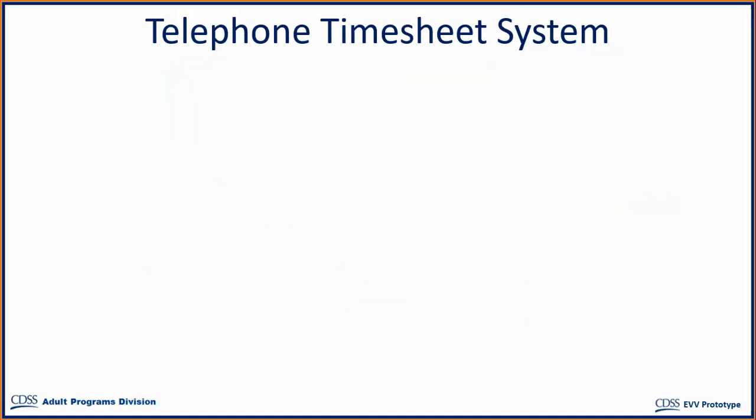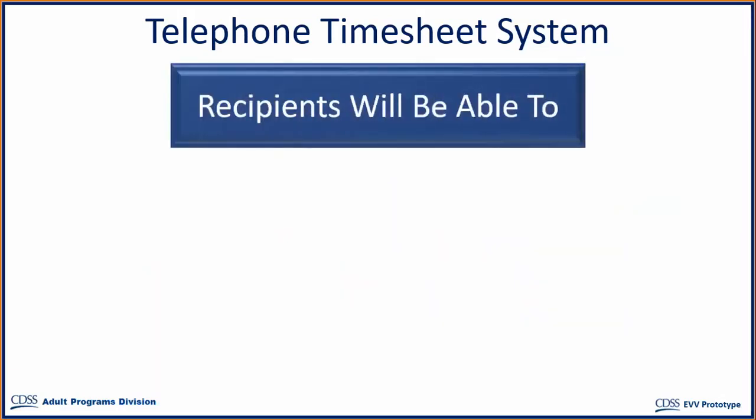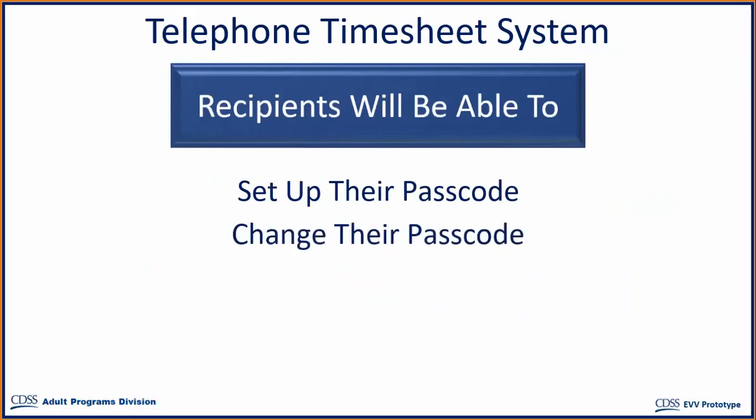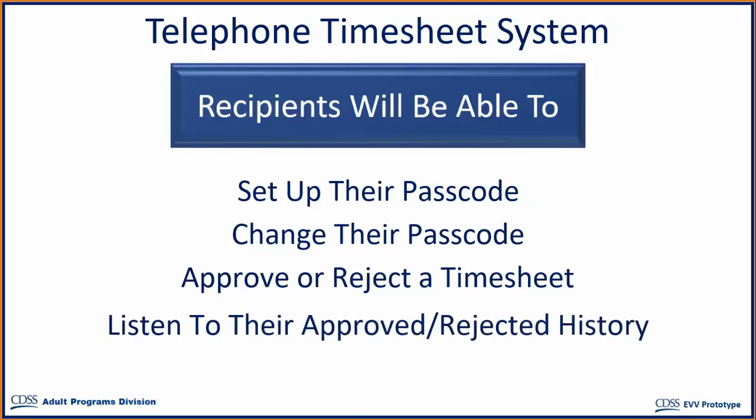Once registered to use the TTS, recipients will be able to set up their passcode, change their passcode, approve or reject their provider's timesheet by listening to the time reported by their provider, either weekly or daily, and recipients can listen to their approved or rejected actions taken on their provider's timesheets for the previous 3 months.